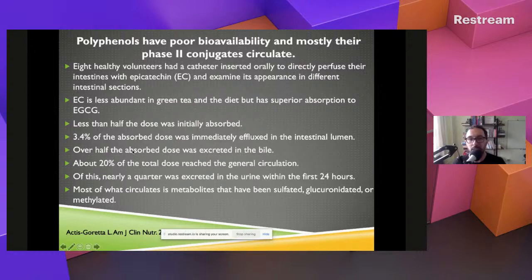So this half is going to the liver first and then going back into the bile, and it's never seeing the blood. Only 20% is seeing the blood, and of this, nearly a quarter of it was excreted in the urine within the first 24 hours, and almost all of this 15% that remained in the body for more than 24 hours was present as sulfated, glucuronidated, or methylated detoxification products.